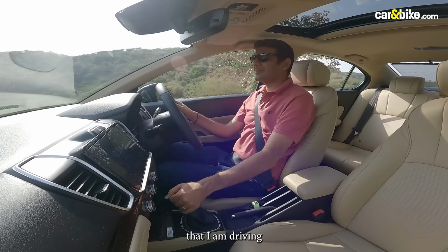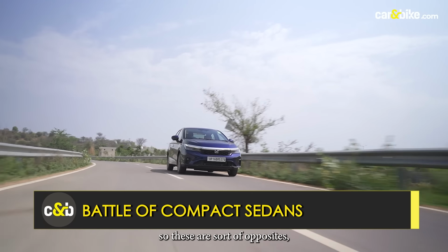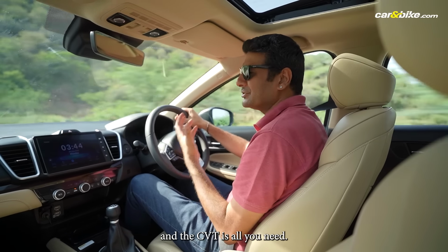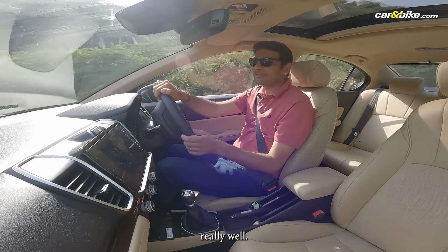Yes, apart from the manual that I'm driving, you get the option of a CVT, and when compared to the other two cars that we're driving today, both of them come with a DCT gearbox, so these are sort of opposites, but if you drive in the city, the CVT is all you need. So this is a car that really complements city bumper to bumper traffic really well.